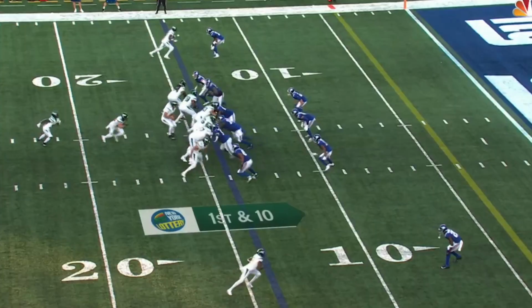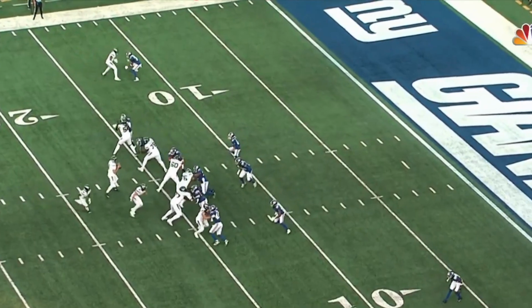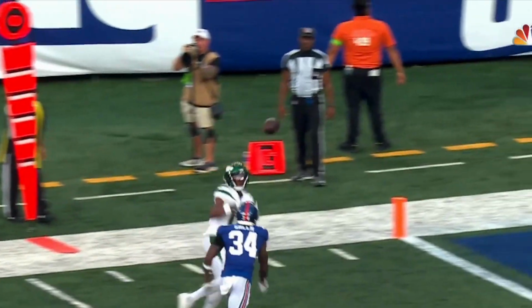And then you get the finale, which is the best part, the fade route touchdown to Garrett Wilson. Just a picture perfect throw, put it in a spot where only Garrett Wilson could get the football, and Garrett just makes such an aggressive play on the ball. Both guys make it look so easy. That is not an easy throw. It's a low completion percentage throw.